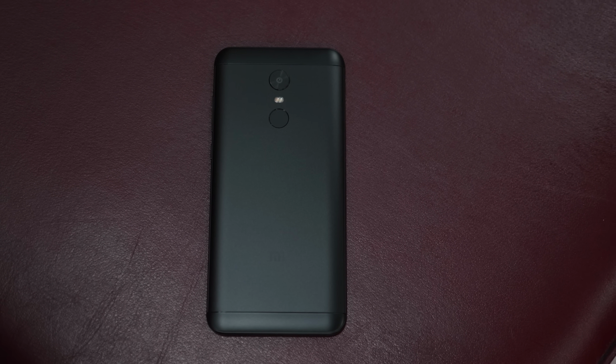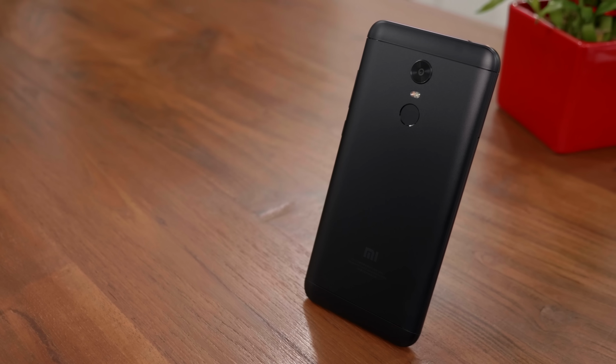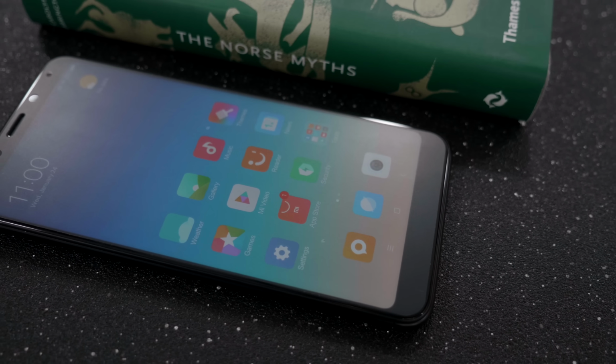Now, at that price, roughly translated to 11,500 rupees, the phone is a pretty impressive device. And we'll start off with the build quality and design. Now, the Redmi 5 Plus has a first of a kind for Xiaomi budget phones. It has an 18:9 aspect ratio display.